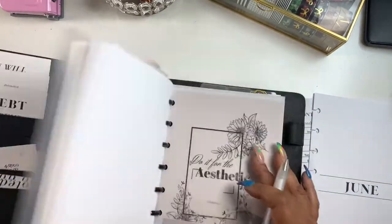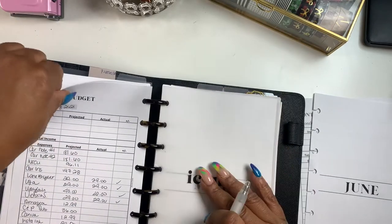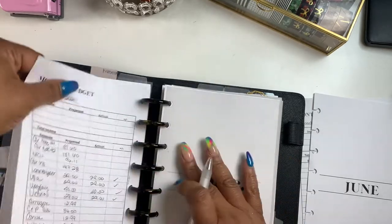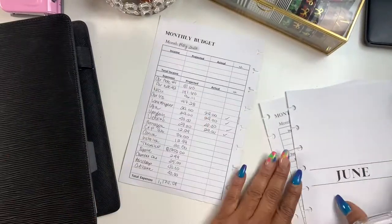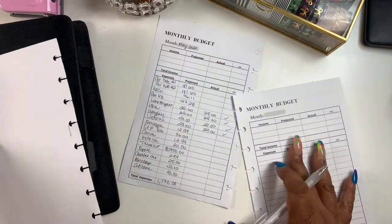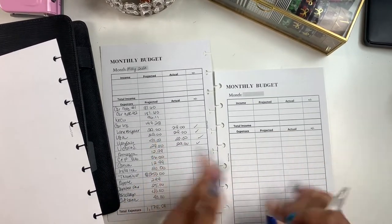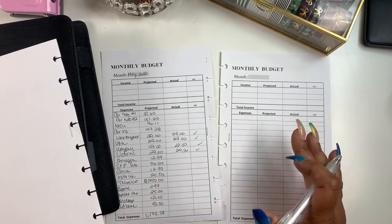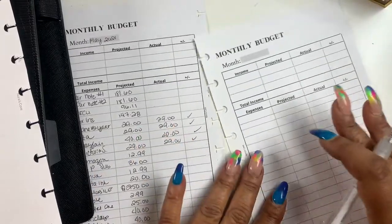So first of all, we need to leave this open so we can see what we did for May. Y'all, I haven't been checking in here, but I do check in my A5 because a lot of the stuff just goes to my A5. So, June, y'all. Can you believe it? It is June. It is the middle of the year. 6 months have gone and 6 months are left. I say Merry Christmas. So let's dive right on in.